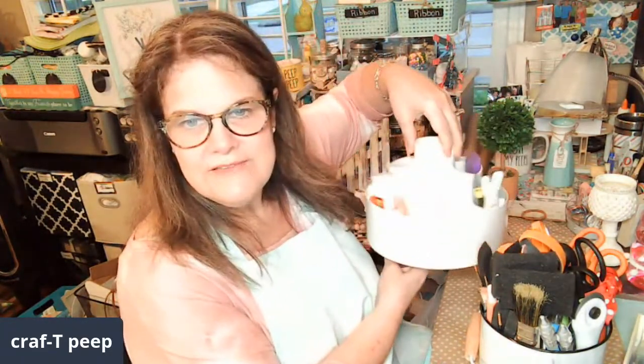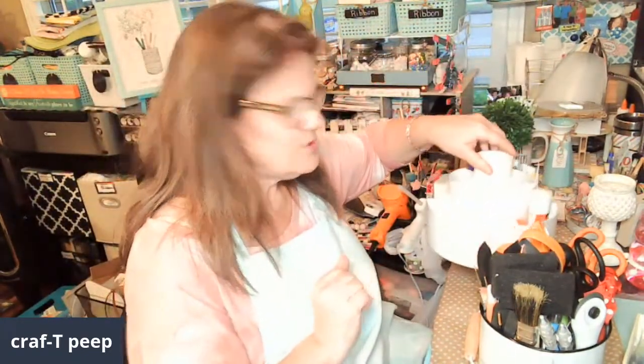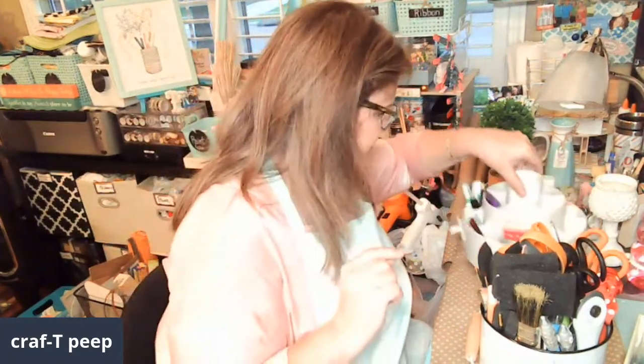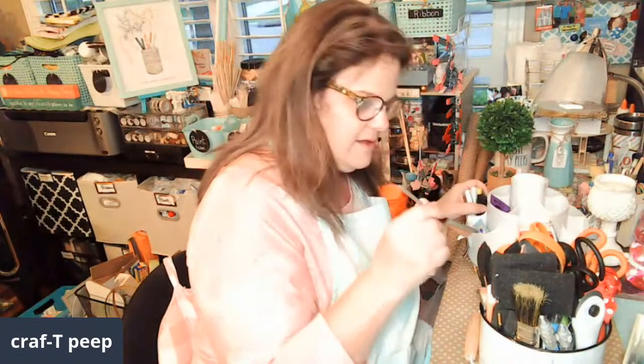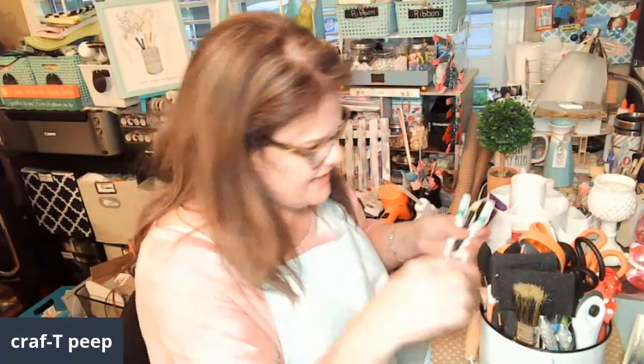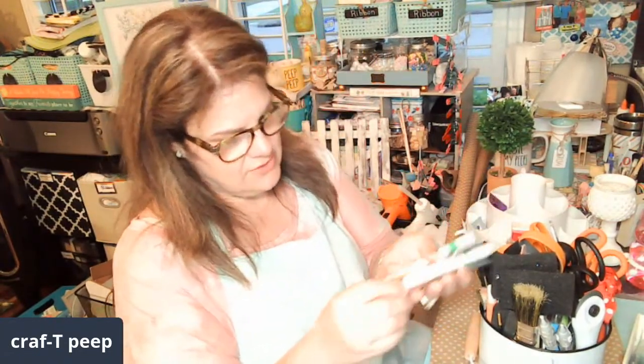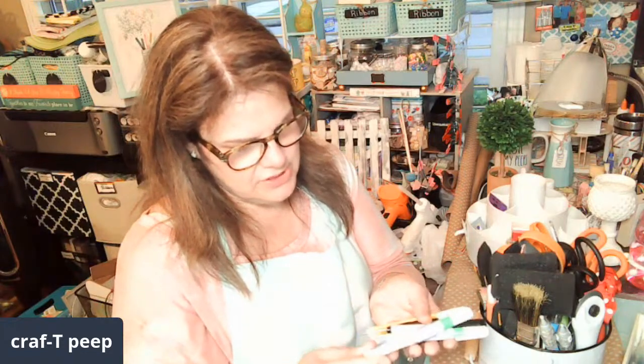I wish one of y'all lived down here, because I have had this, what is it? Creative, no, it goes in the kitchen. Pampered Chef. Forever. So I'll need another little glass thing. So these are little correction pins. I don't even know if people use those anymore.